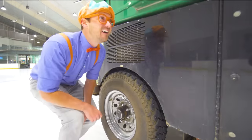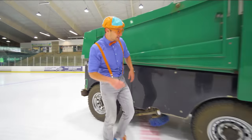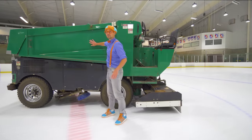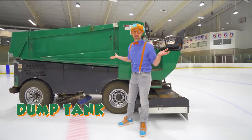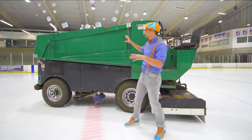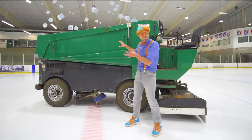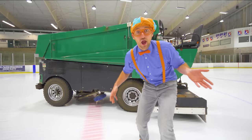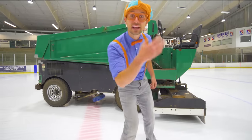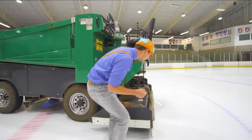Whoa! All right, let's see what else this Zamboni has. Oh, hey, this is the dump tank. When all the ice gets pushed up to the front, this is where all the ice shavings go. It's kind of like a giant snow cone. All right, come back here. Whoa.